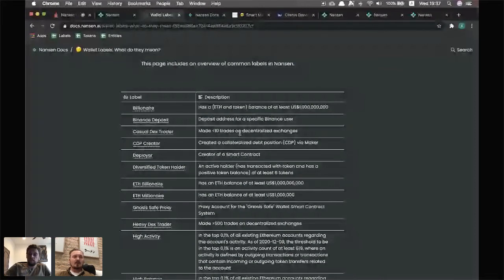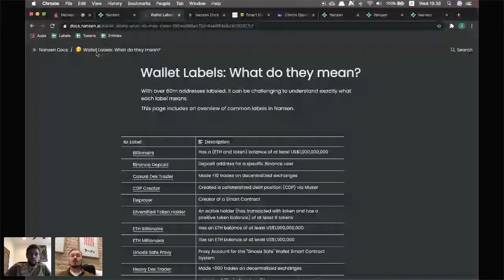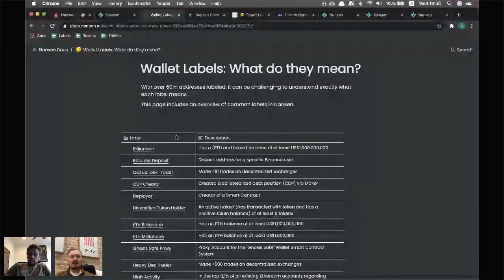So this is where you go. Just go to docs.nansen.ai, and then you'll see this link to wallet labels, what do they mean? And this is going to be expanding. It's going to be growing with the set of labels that we have continuously.